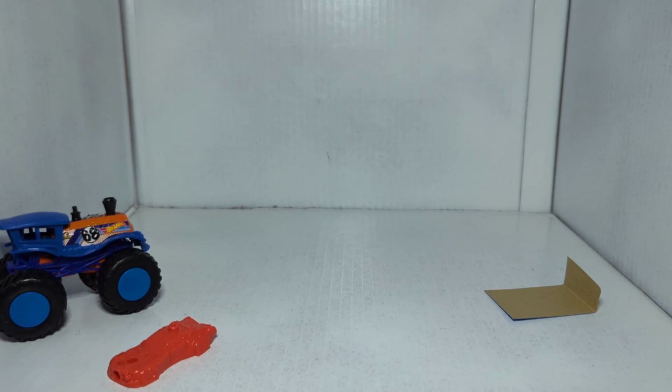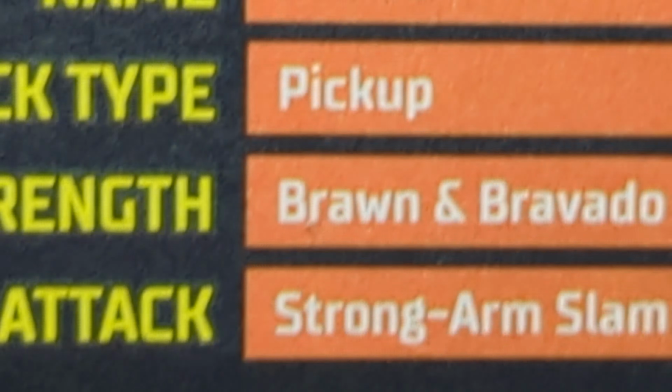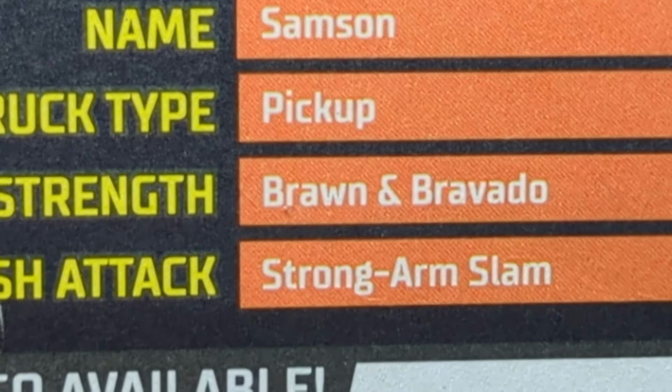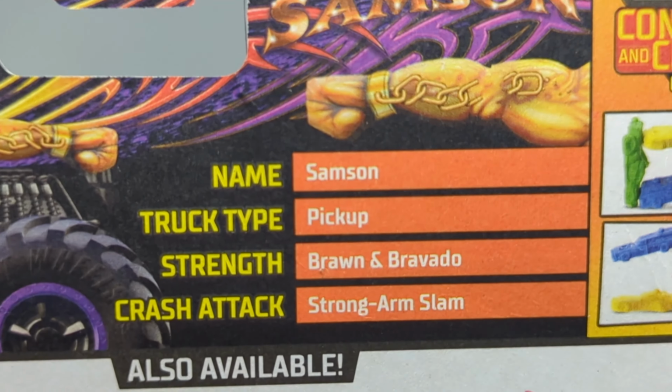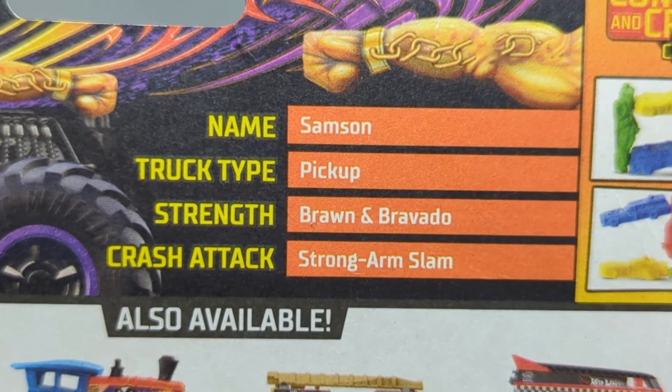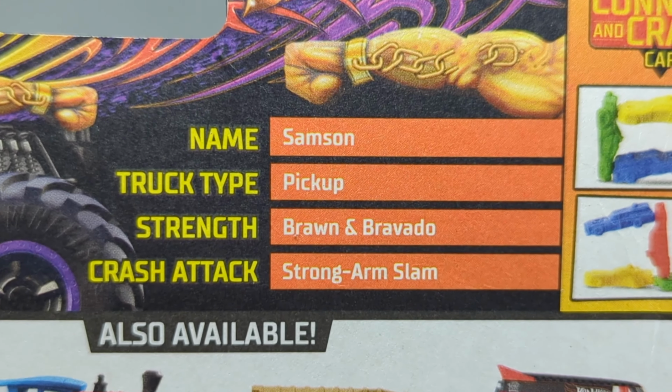Oh, shoot. I made a mistake on the last one. I didn't even show off the card back. Let's take a look at the Samson card back real quick. God, I forgot, everybody. My bad. Okay, there we go. So the name is Samson. The truck type is pickup. The strength is a brawn and bravado. And the crash attack is the strong arm slam.